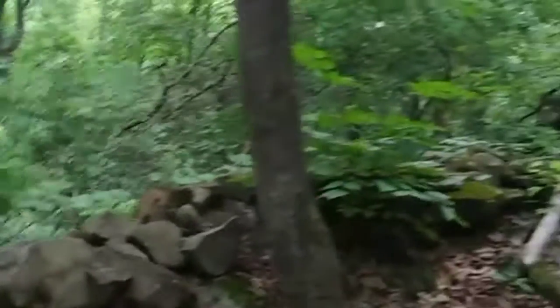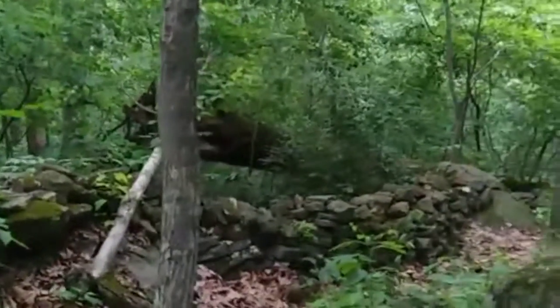Looks like an old fortification. There's a lot of these old fortifications up here.